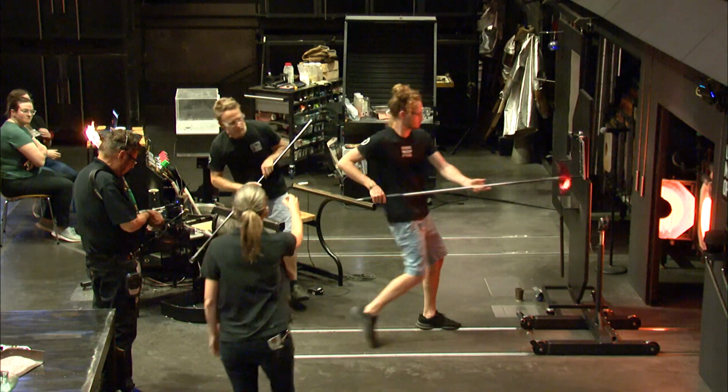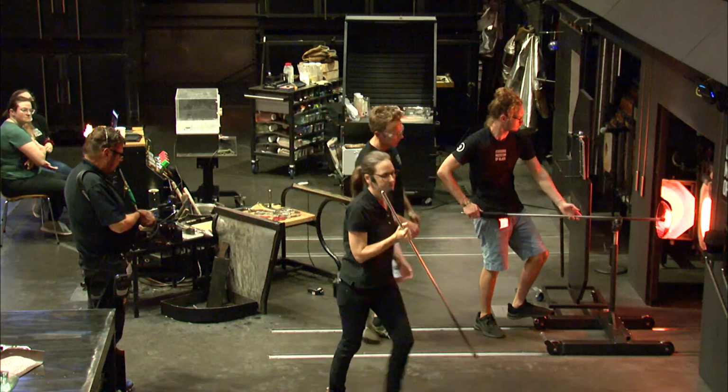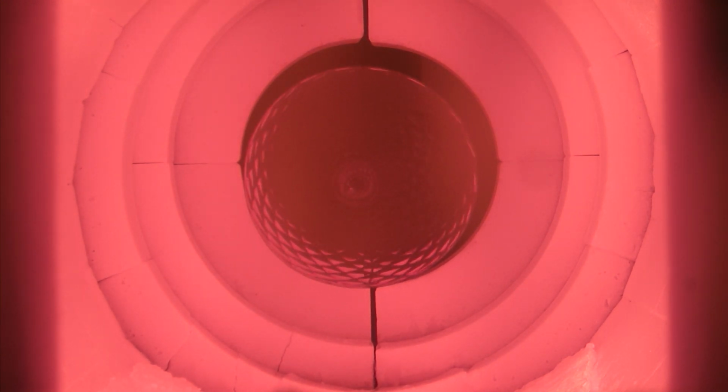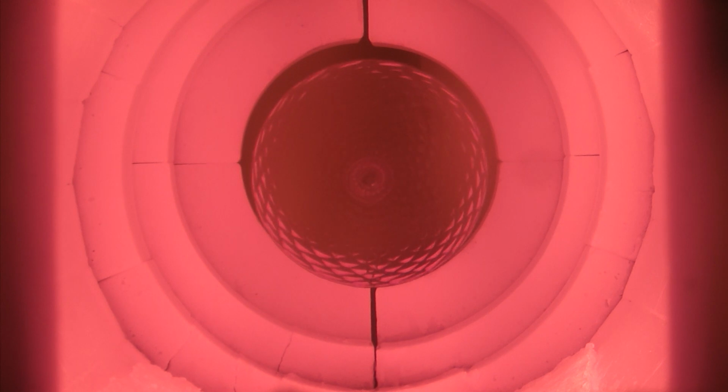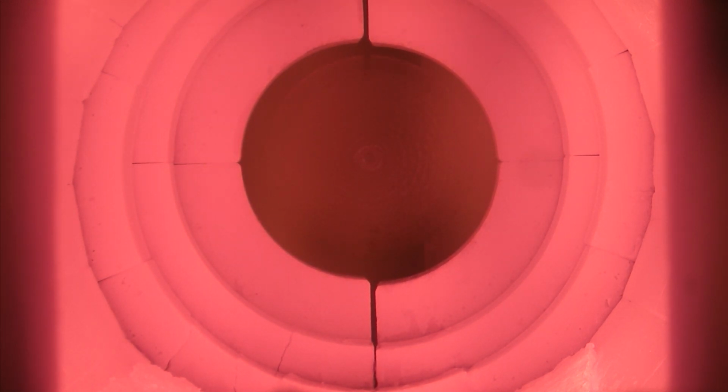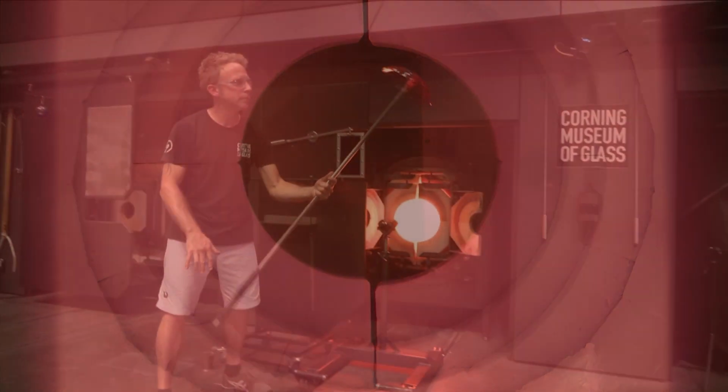Light tap. Beautiful. So, yes. Yep. Yeah, it's a lot easier not having to fight around that thing.